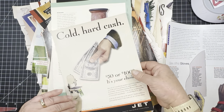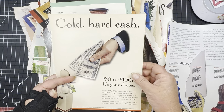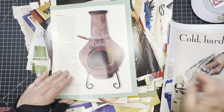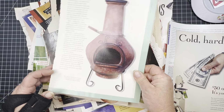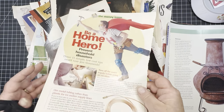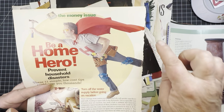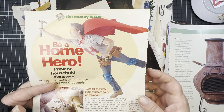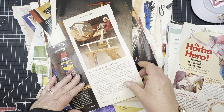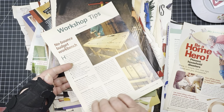Okay, so I liked this hand and I liked the words. So that definitely would go in my Gluebook images. This guy was funny, with the cape on, the Be a Home Hero. Anyway, like I said, there wasn't a whole lot to choose from in some of the magazines.